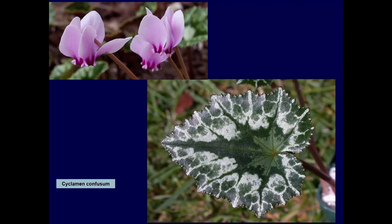This is hederifolium, so it's really thick and rubbery. And the leaves have these beautiful markings. And this flowers at the same time as Cyclamen hederifolium.